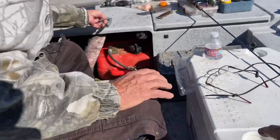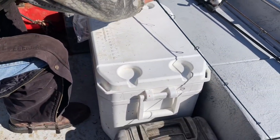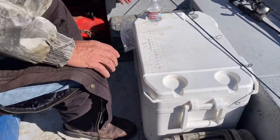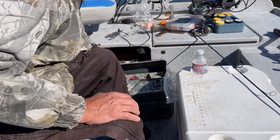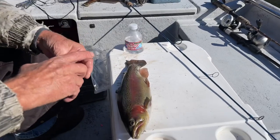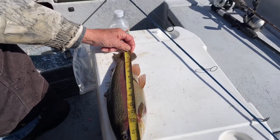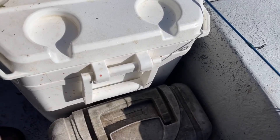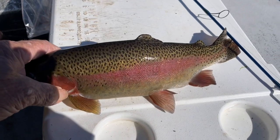You got a ruler? Measure it, lay him right there on that ice chest. Wow, that's only 12 inches. Oh, you got a ruler? I'm just gonna see if he's over 12. Oh, yeah. Almost 15. Almost 15. Ain't that thing pretty? Look at that rainbow down the side.